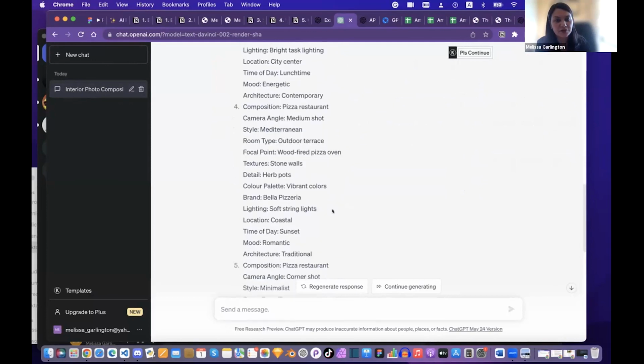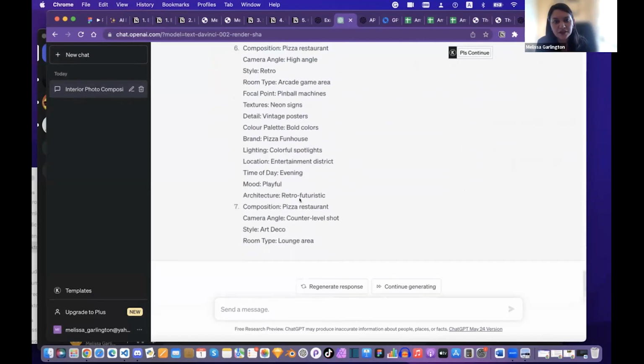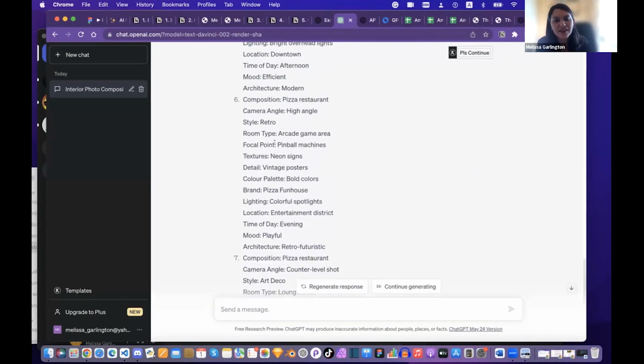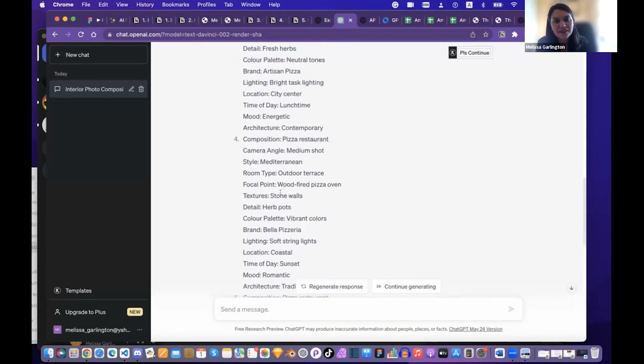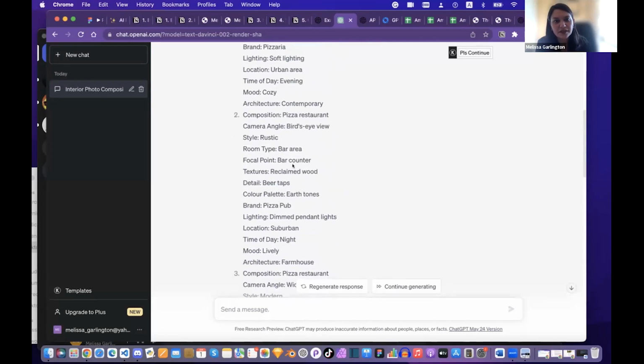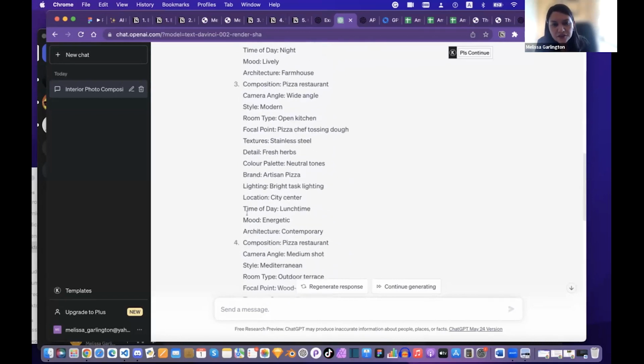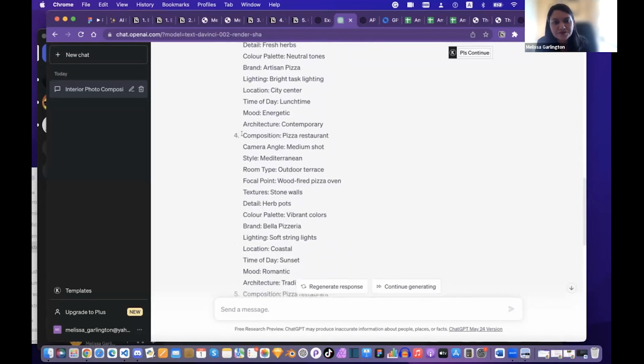So what do you think? Should we do one? Yeah, if you have time, this is awesome. So I'm going to take, just trying to find something interesting, this: fresh herbs, suburban, pizza pub, urban area, neutral tones, contemporary. Okay, let's just take this one and see what it does.